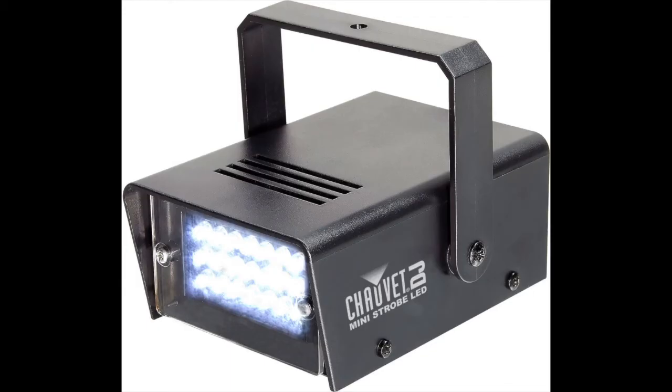The strobe lighting I used in some of the shots, especially the chorus shots, and it was actually a lot more effective than I thought it was going to be. Not only does it look really cool, but it fits with the genre because it's used in a lot of other punk rock and rock bands.